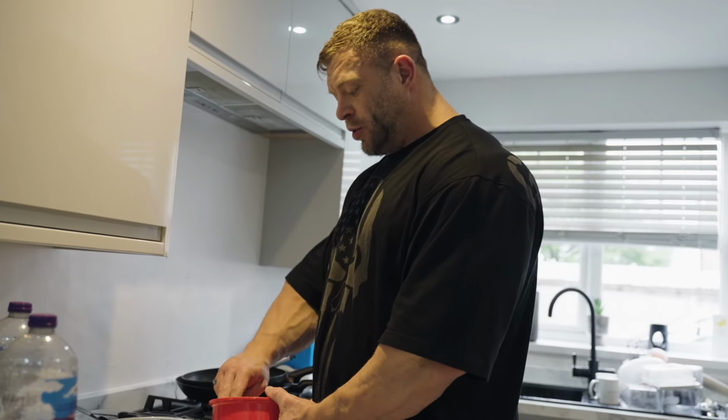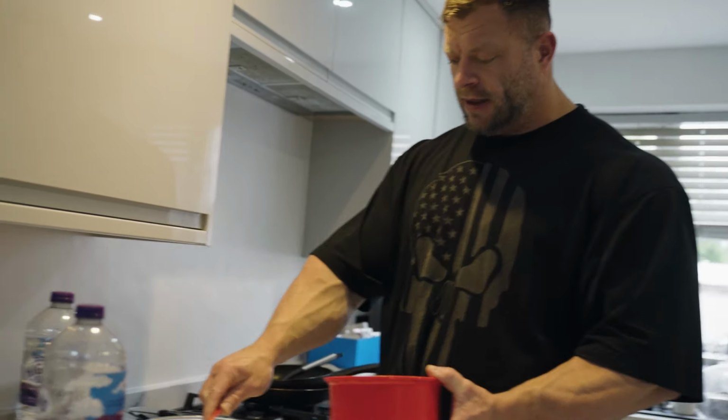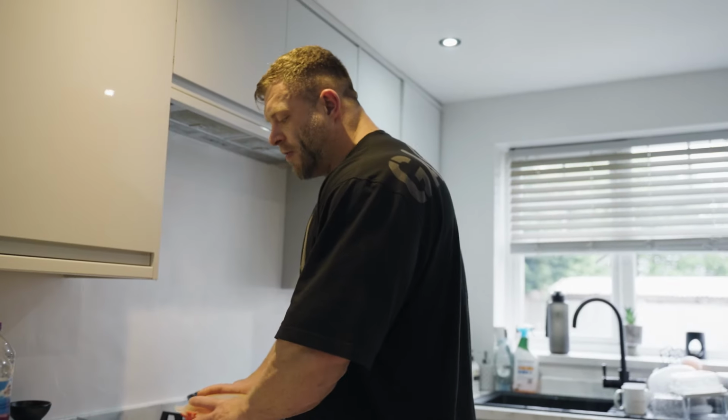Post workout. Yes, guys, we're back from the gym. Great push session today. So, I'm ready for this meal now. Good old chicken and rice post-workout. So, 100 grams of rice.